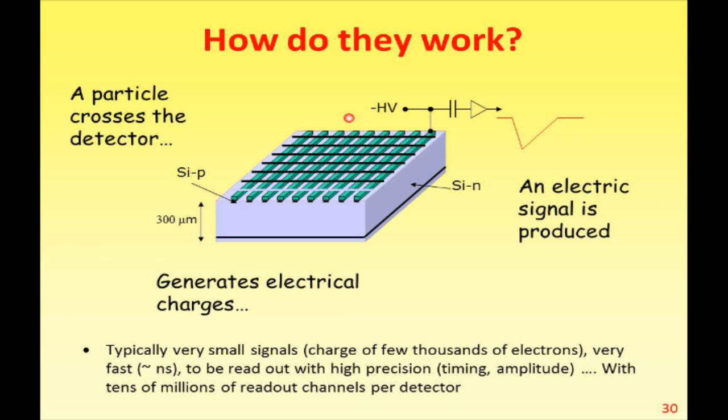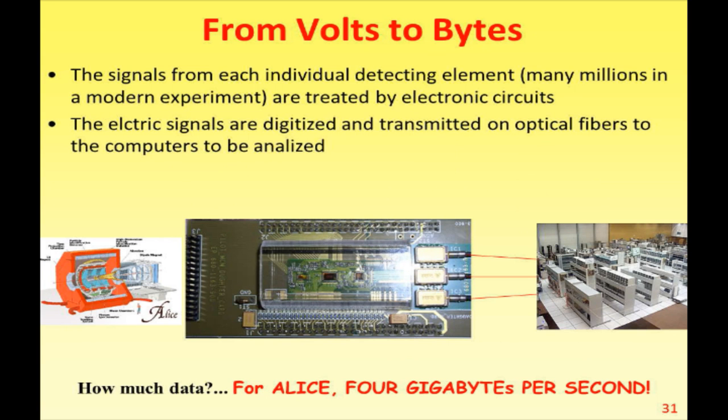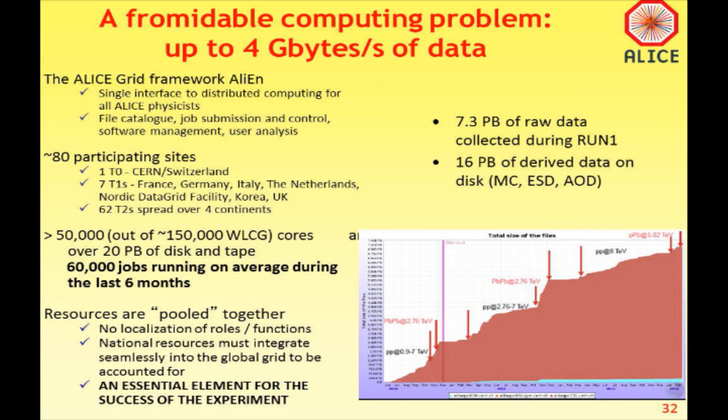How do they work? It's very trivial in some sense. The general principle by which particle detectors work is simple. If you have a particle going through a piece of material, it will typically ionize it if it's charged. If you have a potential difference, these charges will move. Moving charges are an electric current, and you have some electronics which will turn it into a signal. Simple. And then you will turn it into digital words, so it's simple.